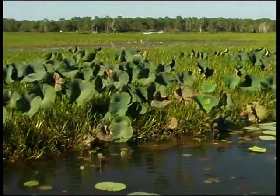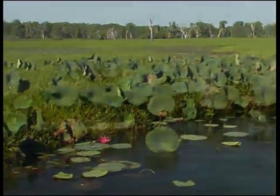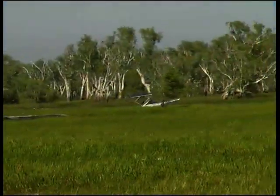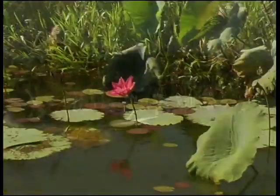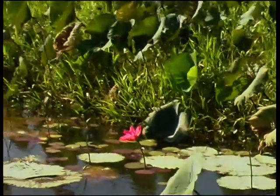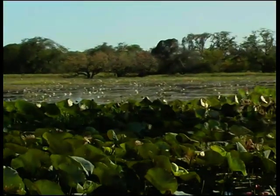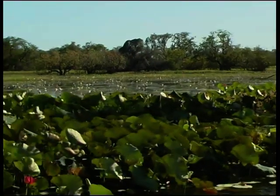The wetlands of Kakadu are as equally spectacular as the rock art and formations. Today we're going to put the boat in at the Yellow Water floodplain. Yellow Water is located at the end of Jim Jim Creek, a tributary of the South Alligator River. Tour boats also operate at Yellow Water and are a fantastic way to see the diverse range of flora and fauna that belongs at this prehistoric floodplain.